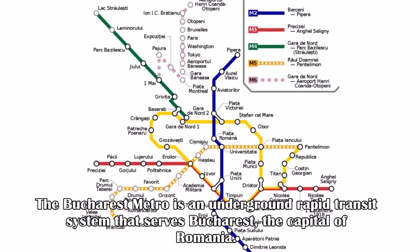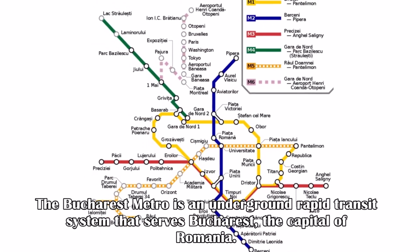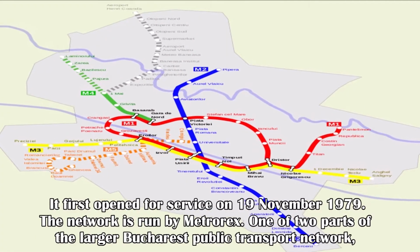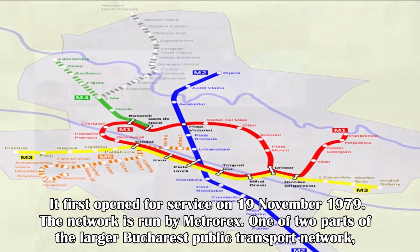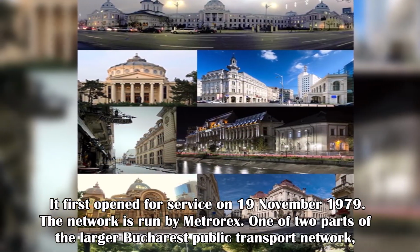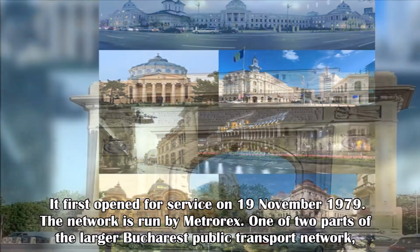The Bucharest Metro is an underground rapid transit system that serves Bucharest, the capital of Romania. It first opened for service on 19 November 1979. The network is run by Metrorex, one of two parts of the larger Bucharest public transport network.